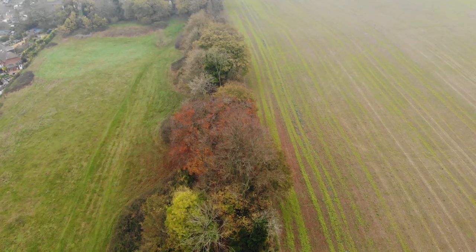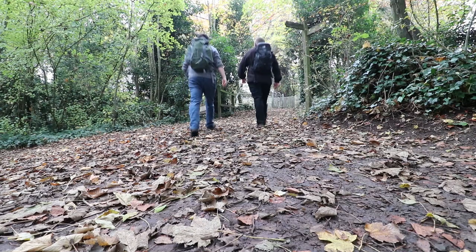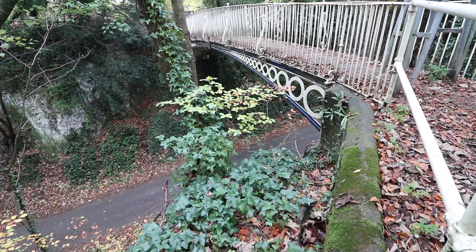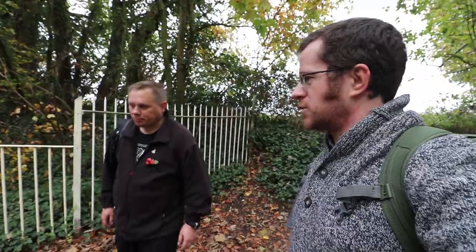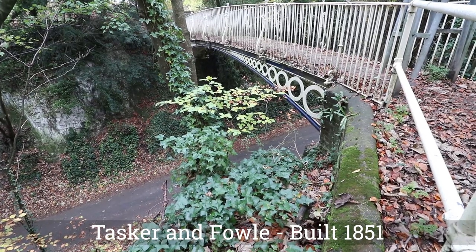That brings us on nicely to where we're about to arrive. About 200 yards ahead of us is an old iron bridge, and we'll come to that shortly. David, I've just seen down there some very old wrought iron fencing like this. This was Taskers, Tasker and Fowler, a local company, and we're presuming they built this beautiful piece. Yes, this is the second iron bridge they built in Andover.